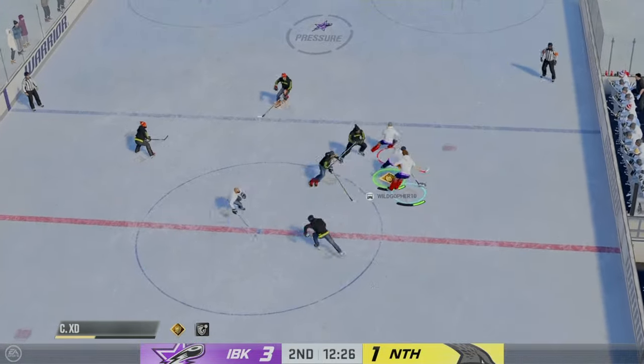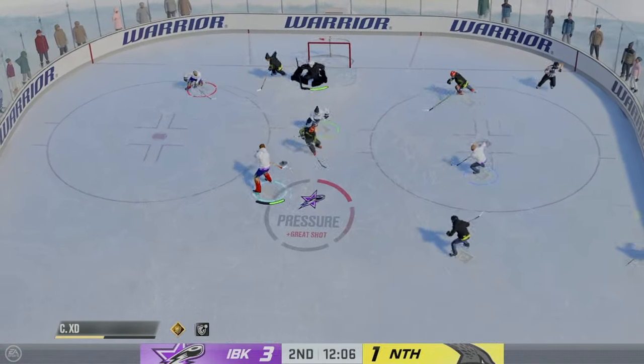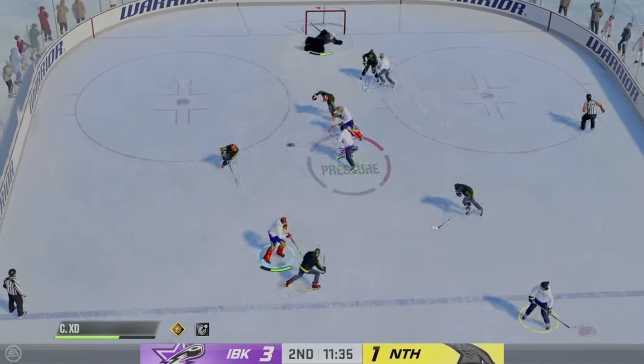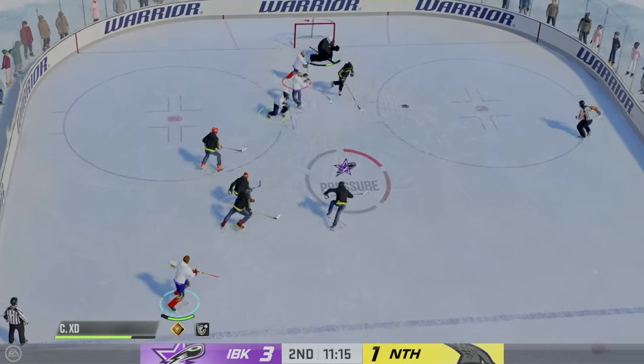The Nighthawks' man advantage comes to an end, and not the result they were looking for, giving up a shorty. The expectation when you're on a power play is to score a goal, not give up one, James. This is a tough one to take for this group.